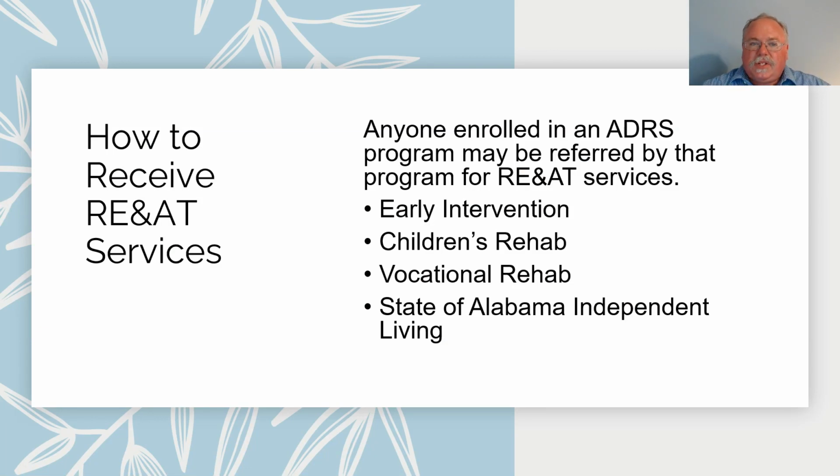So, as I had mentioned before, how do you receive rehab engineering and assistive technology services? As I had mentioned, our program is part of the Alabama Department of Rehab Services, and so anybody who is enrolled in one of our programs could be referred by that program for rehab engineering and assistive technology services. So we offer a wide array of different things, and we try to meet the needs of people who are enrolled within one of the agency programs.